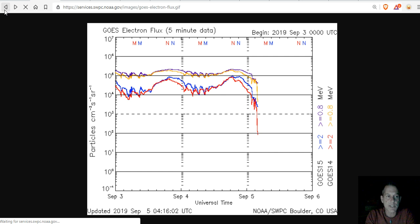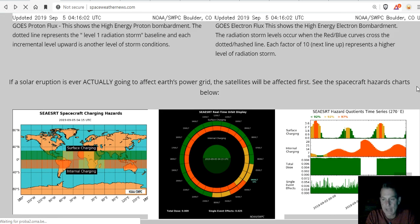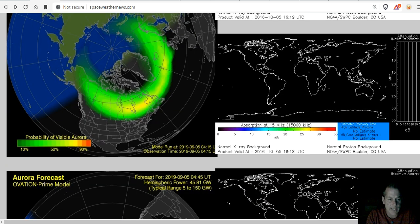We could be seeing some perturbations to the grid from this little minor activity. But we could definitely be seeing some aurora borealis. Yes! It's almost better than the geomagnetic storm we had, and this is just a minor perturbation. But we have aurora potentially penetrating all the way down through Ontario into the Great Lakes region.